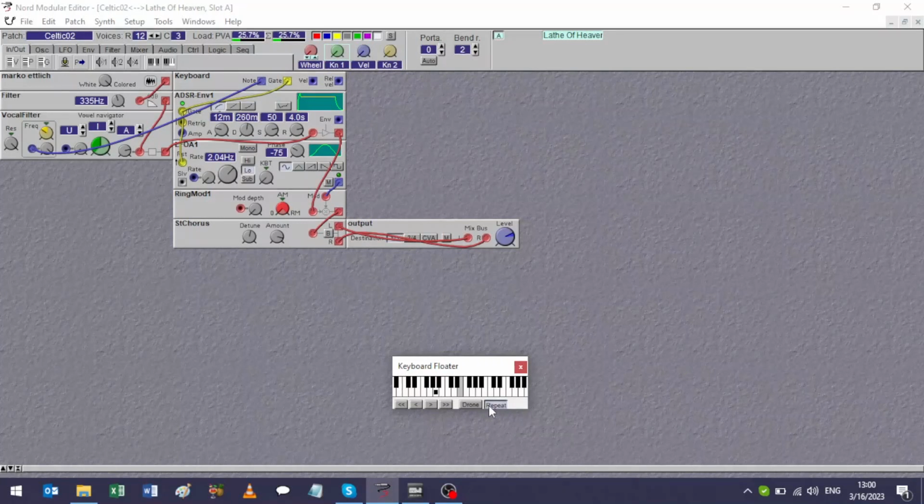Not bad. Try it lower. It's a pretty cool sound.